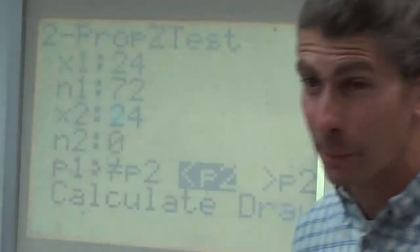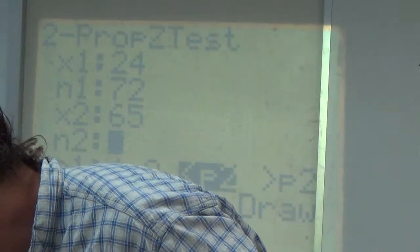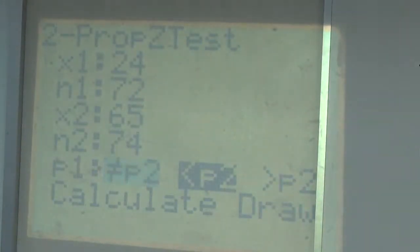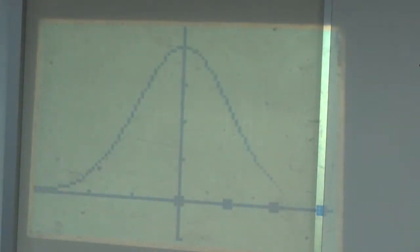How about the placebo group? 65. 65 out of the rest, which was 74, thank you. All right. Just make sure you get the sign correct. Make sure you get the sign correct. Okay? And then we draw, which I think you guys like it. I don't see a whole lot of area down there. Holy crap. There is not a whole lot of area down there because we're almost 7 standard deviations over.